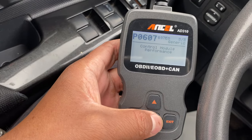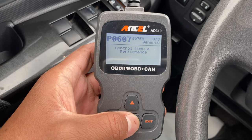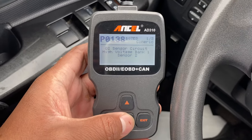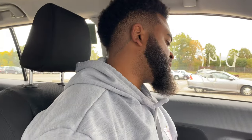So one code I got was the P0607, which means that the car's having trouble communicating with the basically control module, all right? So this is an O2 sensor code and then the ignition coil. The only thing that scares me a little bit is the fact that it's not communicating with the control module, which means that it might need a new computer or it could be something else. So at the end of the day, I'm not gonna rock with this car because I'm not finna be dealing with putting in no fuse boxes or anything like that.